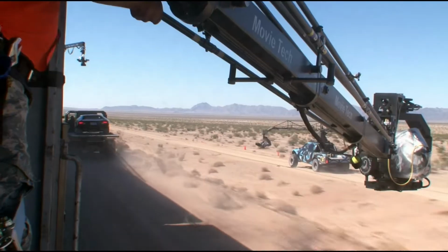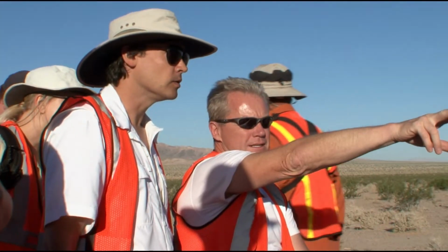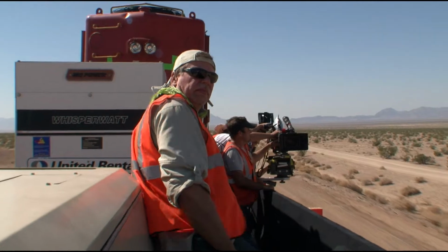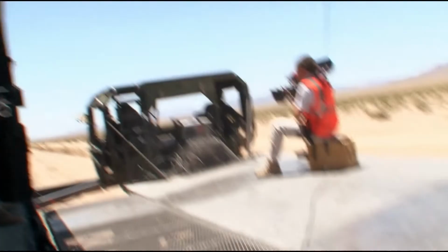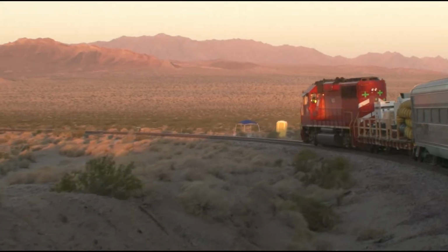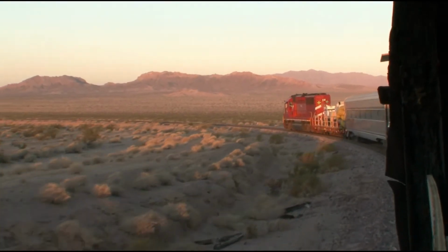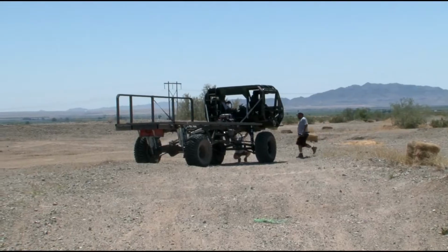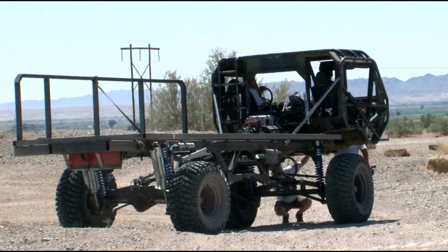The train sequence, the key for us was how much could we do practical as opposed to how much was going to end up being green screen or computer generated. Could we bring in the vehicles and the train and actually do it practically? And I think we've executed that to probably 90%. We had to get permission to basically own a piece of working railroad, and then we had to buy trains, and then we had to build these trucks that were able to go up against the trains.